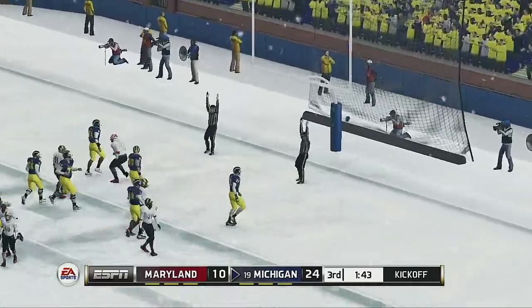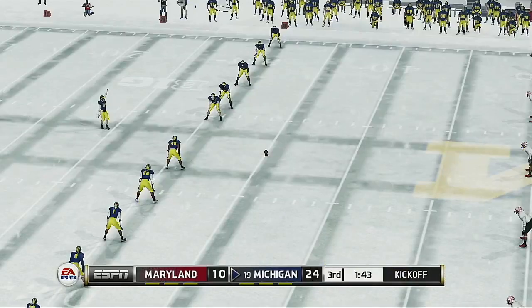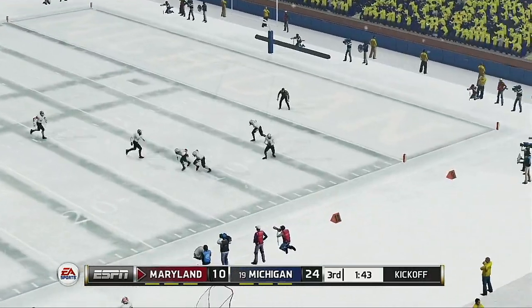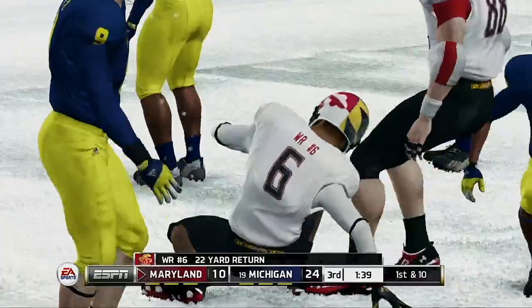And he hits the PAT. A 10-play, 74-yard drive, and that's good for a touchdown. Brad, I thought that was a textbook drive. I thought they did a really good job of showing balance, mixing the play calling with the run and the pass. Just an overall well-executed touchdown drive. So our score, 24-10. And down he goes at the 28-yard line.